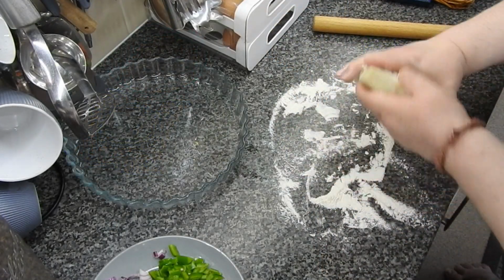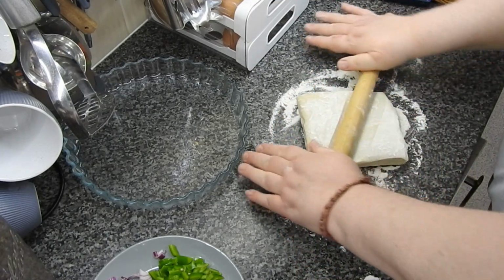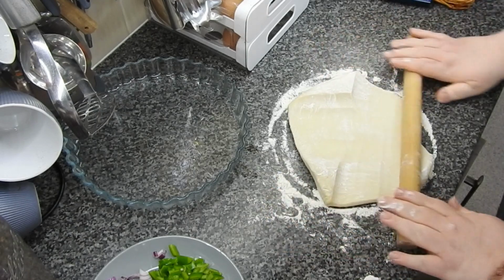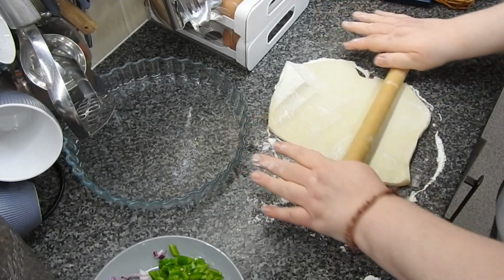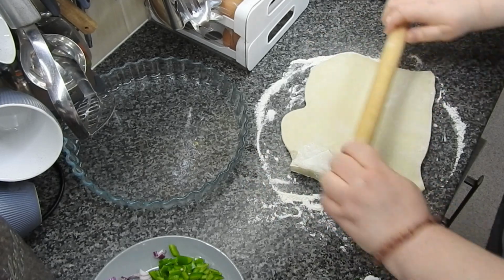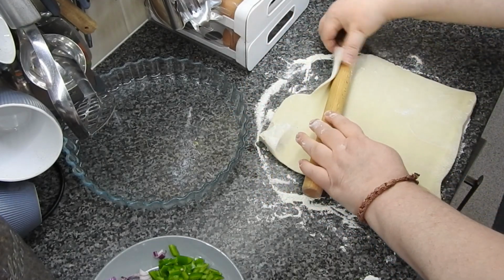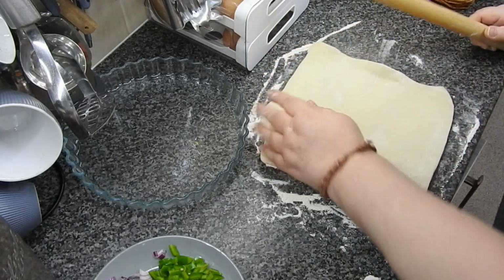So, finally defrosted. It was quite flaky, this, to be perfectly honest, when it was cooked. For short crust. So I just blind baked this as usual. Parchment paper on top. Baking beans.